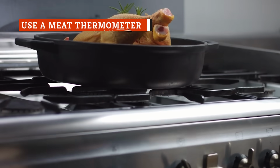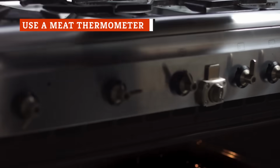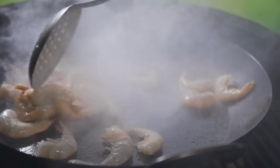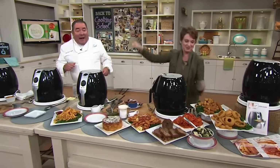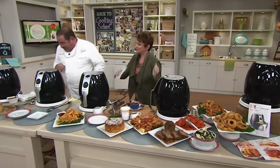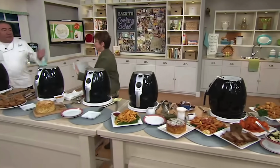If you've been cooking for a while, then you probably feel confident about cooking chicken in the oven and shrimp in a pan. But if you're new to using an air fryer, you may not have that same familiarity you've come to depend on for other cooking methods. This can make it difficult to ensure you're cooking food all the way through.